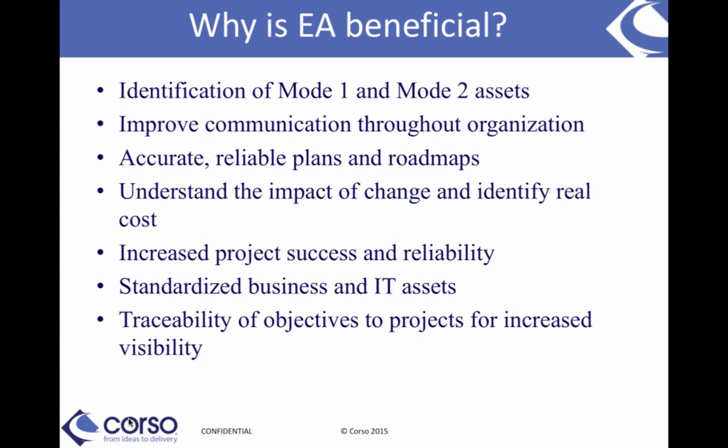We can also start to build more accurate and reliable plans and roadmaps because we're looking at mode 1 and mode 2 assets within enterprise architecture. So it might be that because we've got something that's very reliable, it's core and fundamental to the business, then maybe we can't change it as much as we'd like to change it. That's certainly going to affect the way that we build our roadmaps going forward to achieve innovation.